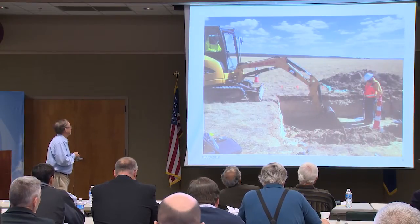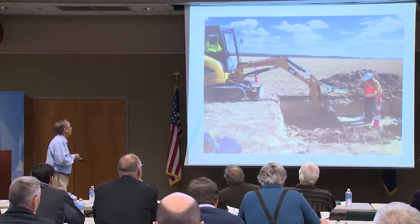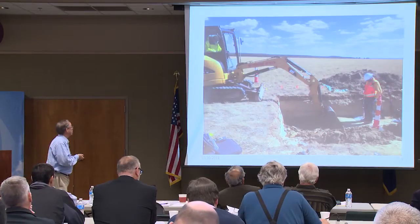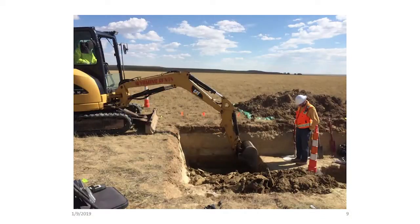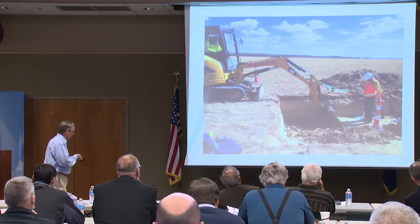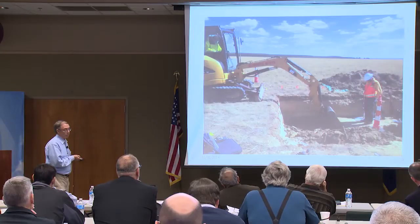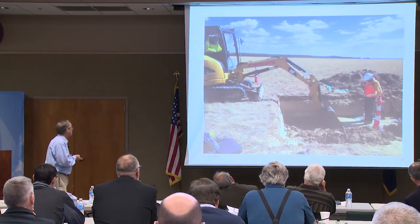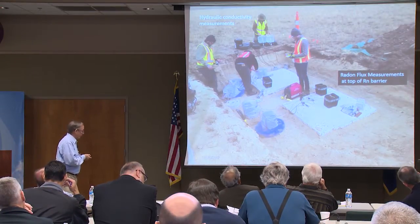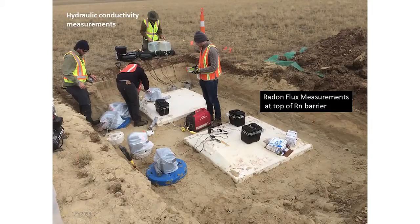So what we did was go out to these sites, and we excavated down at a number of locations at each site. You can see this is a bedding layer here, this is topsoil, and he's standing on the top of the radon barrier itself. So we excavated down to the radon barrier, and this took a lot of documentation and planning and approvals, as you might imagine. And then we did radon flux measurements at the top of the barrier. These are all different size flux chambers. This is the largest one, and this is the smallest one here. So we had 4 different sizes.